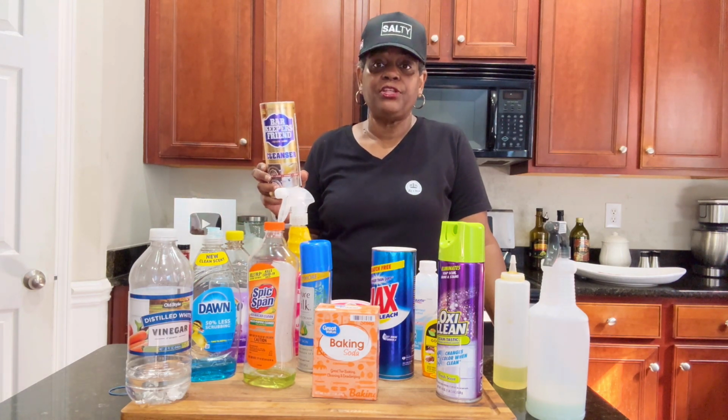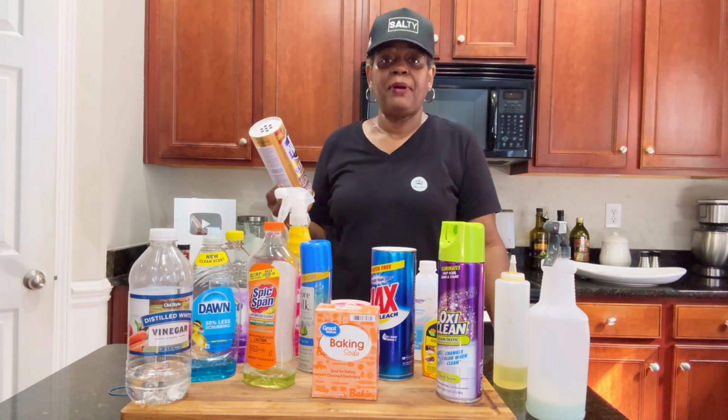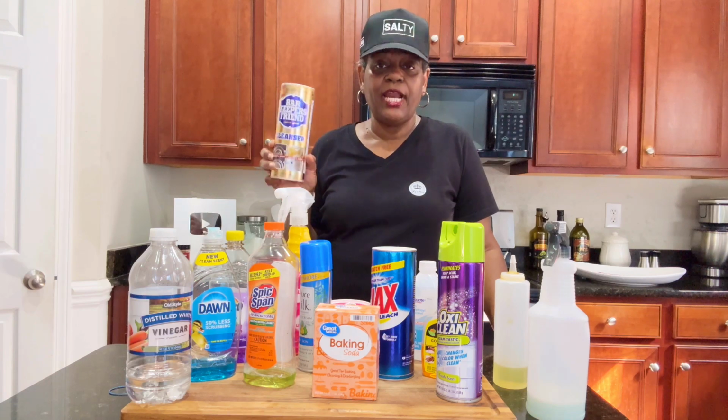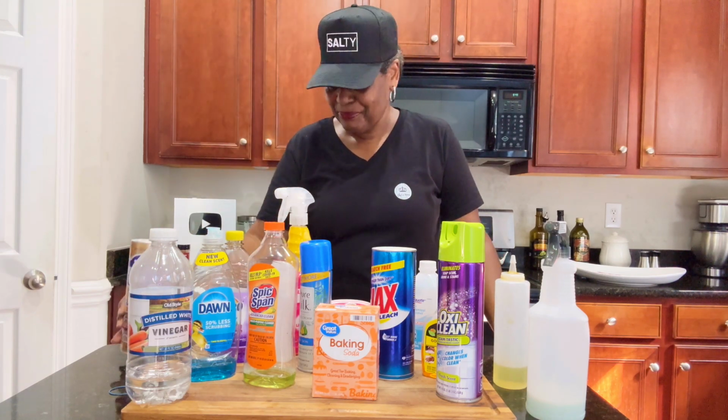I like it better than using actual baking soda if I'm going to try to scrub my pot. You just put a little on there and let it sit for a few minutes and it's done. You can clean a lot with that. I do like Bar Keepers, so that is a keeper.